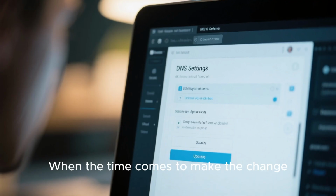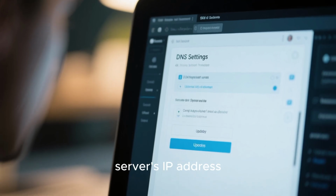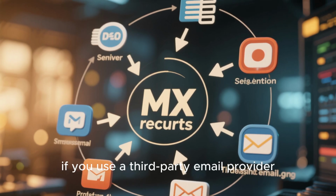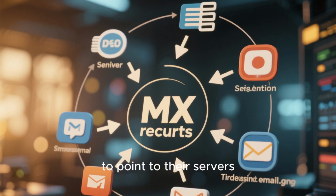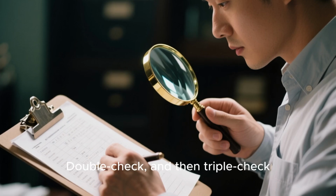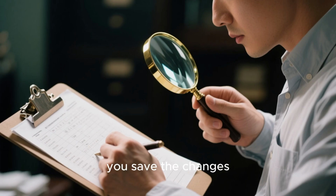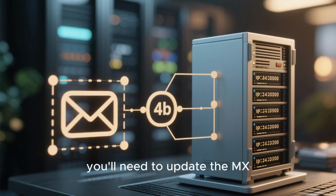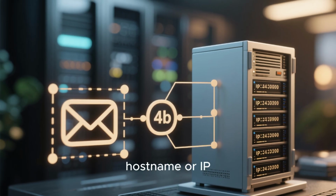When the time comes to make the change, you'll update your DNS records to point to your new server's IP address. But remember, if you use a third-party email provider, ensure your MX records remain untouched and continue to point to their servers. This is critical. Double-check, and then triple-check, that your MX records are correct before you save the changes. If you manage your own email on your server, you'll need to update the MX record to point to the new server's hostname or IP.